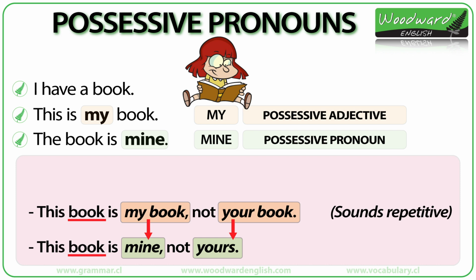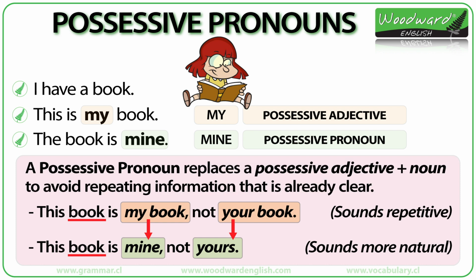Mine replaces my book. Yours replaces your book. Now it doesn't sound repetitive. It sounds more natural. This book is mine, not yours. Mine and yours are possessive pronouns. A possessive pronoun replaces a possessive adjective plus noun to avoid repeating information that is already clear.